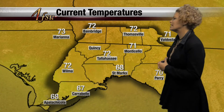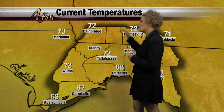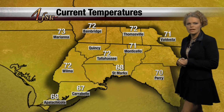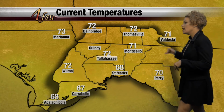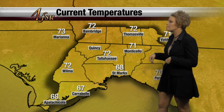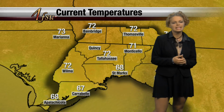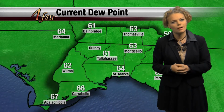Currently, all around the region, it's beautiful. Here we go. 70s all in the northern part of our region. 72 in our beautiful capital city of Tallahassee, and then a little cooler due to that sea breeze along the coastal region. 68 in St. Mark, 67 Carabel, 68 Apalachicola. So just very nice conditions. The water's a little chilly, but you know, it is January.